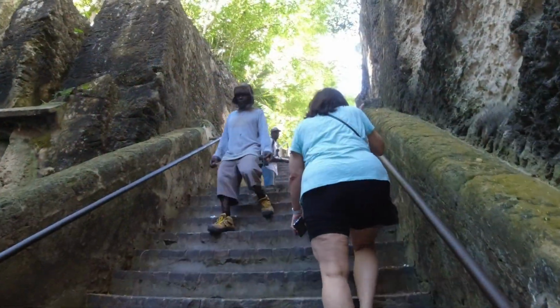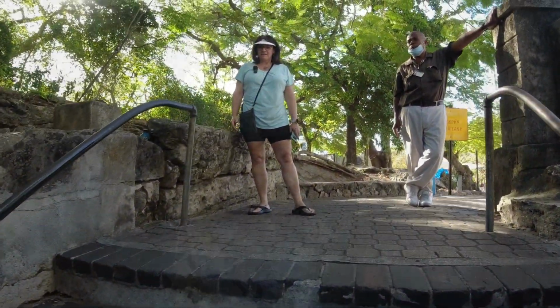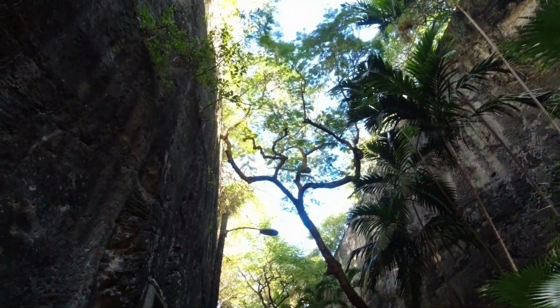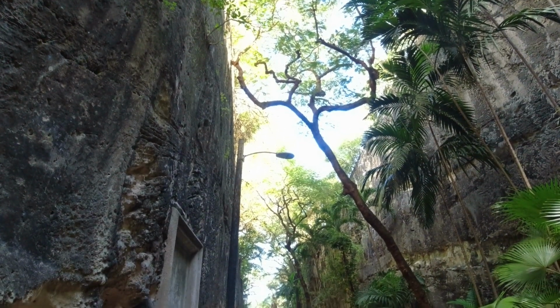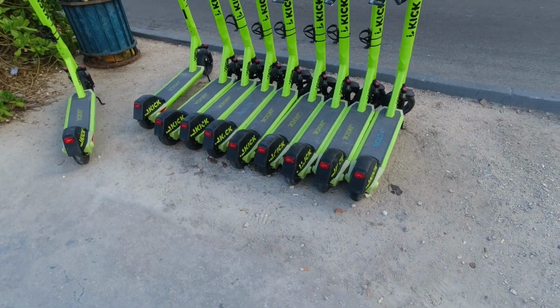So we made it to the Queen Staircase. We're about ready to climb these steps and go up these things. Are you ready? I'm ready. Look how spectacular this is. Carved by hand. All this rock. Can you imagine that?